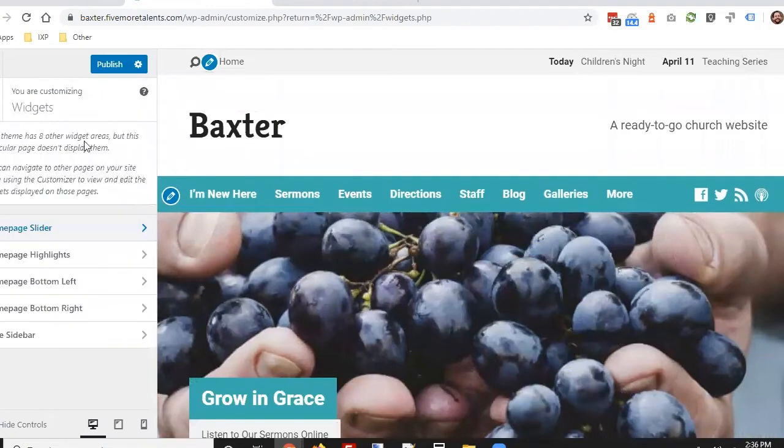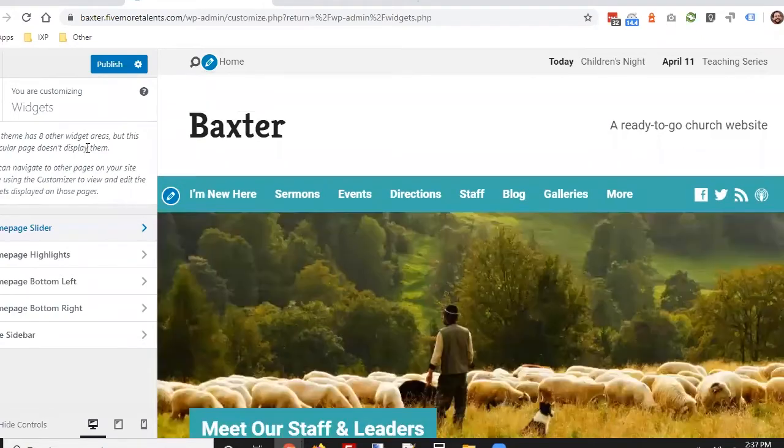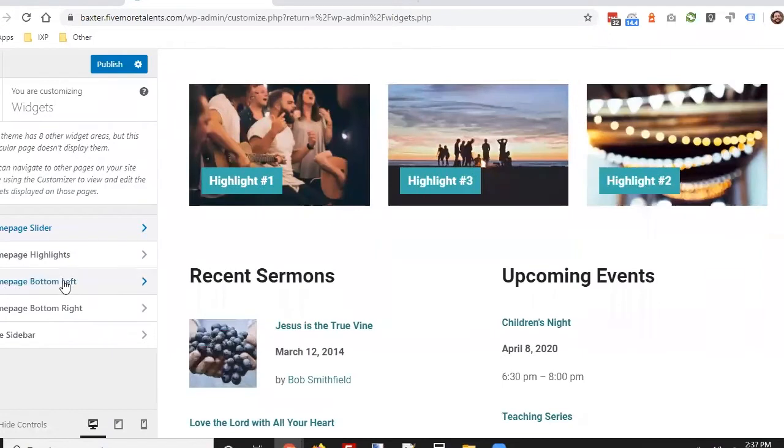Now, let's talk about some concepts regarding widgets. First of all, there are widget areas and then there are widgets. The 5 things listed here, homepage slider, homepage highlights, homepage bottom left, homepage bottom right, and page sidebar, are 5 different widget areas. Within each widget area, you can place 1 or more widgets.